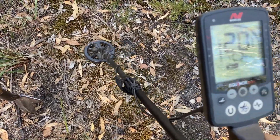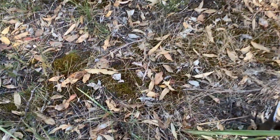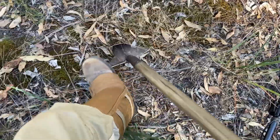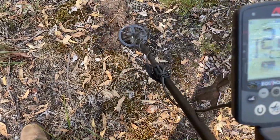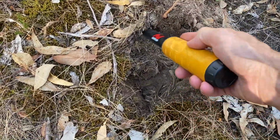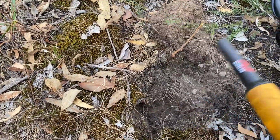Mostly 21, 22. 3 bars down. So, I'm hoping silver, but you know me, usually am. Got a bit of depth, that's nice. Let's see how we went. Well, we've disturbed it. I'm hoping it's not a bullet. What's that? Oh yeah, piece of copper pipe. I reckon that was it.